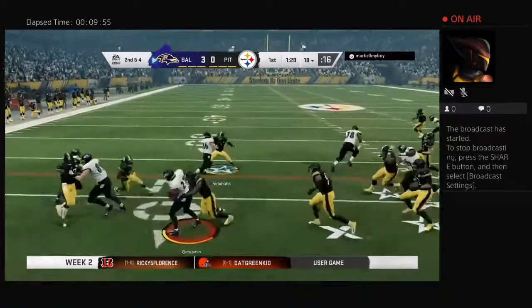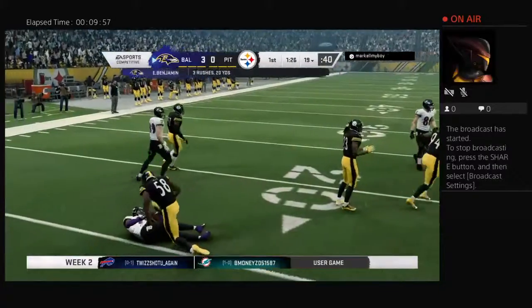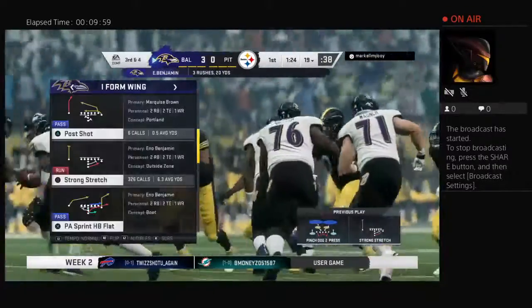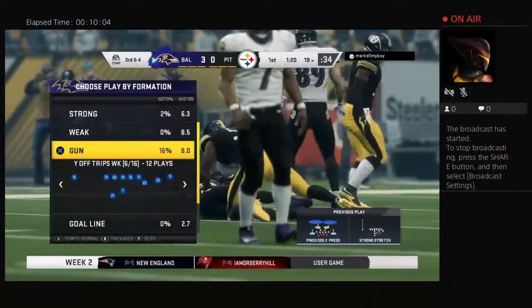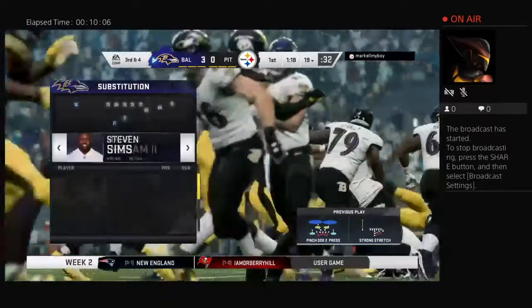58. They'll try the left side. Benjamin looking for a crease, can't find one. Stopped at the line of scrimmage. No gain on the play that time, and they'll look to convert on what will be a 3rd and 4.